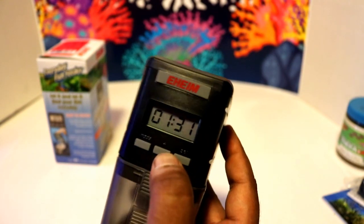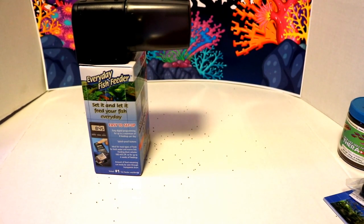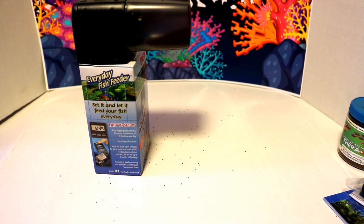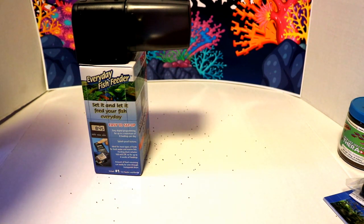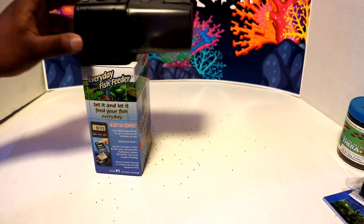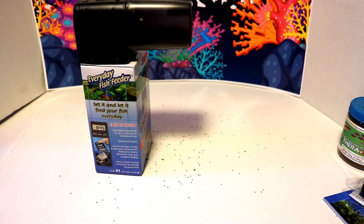You click back the mode, you go back to the time. Right now it says 1:31. We're gonna leave this machine here. And when it hits 1:32, you're gonna see the auto feed work right away. So let's give it about a couple of seconds. It should be 1:32 already. Still says 1:31. There we go. Dump some more food out. And you're all done. So that was it, guys.